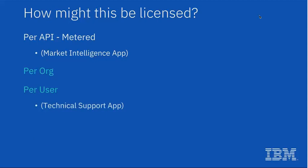So one that I think is probably specific to Workspace and maybe new to us is this per space licensing metric. And this is where I think it applies to maybe a customer or an employee self-service type space. And let me give an example. So I might have a space where a chatbot is being used to resolve a particular issue.